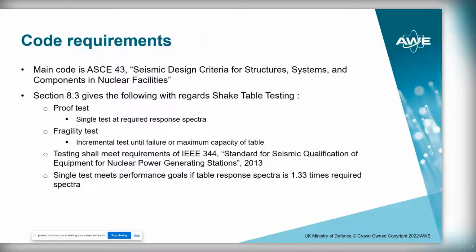The basic requirements for testing, what's acceptable spectra, a matching between the table spectra and the input spectra, and various other parameters such as that are given by IEEE 344. That surprisingly is an electrical standard which was originally developed for testing electrical equipment, but it's equally applicable for any structural or mechanical work. One of the things that ASCE 43 addresses is what happens to make certain that the single test is reliable enough to give the performance goals you require. To do this, you need to put a factor of 1.33 on the required spectra as the input spectra.